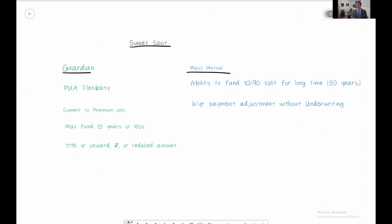So if I were to look at the sweet spot with these carriers, meaning how do I just juice the cash value, or what are the advantages of each company? Here we go. So Guardian, definitely in their PUA flexibility. They are extremely flexible, where if you have a policy, we use the $100,000 example with Guardian, you can set it up where you are only committed to the minimum premium, that plus the term rider. But if the premium's $10,000 and the term rider, let's just say, is $1,000 per year, you can literally commit to that each year, $11,000 per year, which could be paid yearly or monthly.